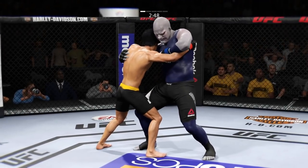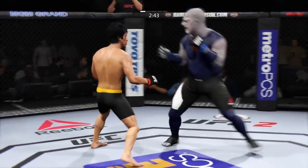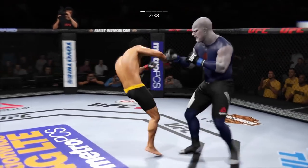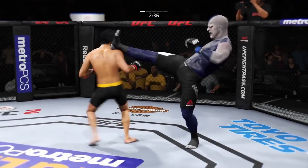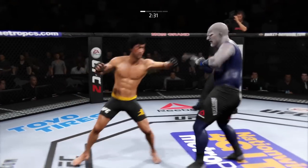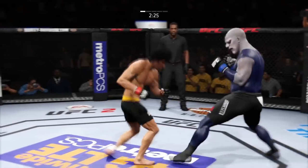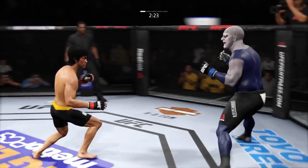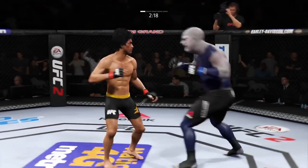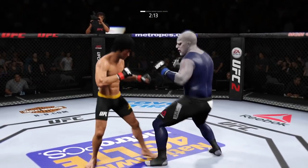Under 3 minutes. They are really battling for position in the clinch. Monster with a nice hook to the body. Oh, there's a leg kick. Joe, those are solid leg kicks by Lee. Nice parry there. Hard right to the body. Switching his stance up a little bit. Good shot. Back and forth battle. Lee with the combination.